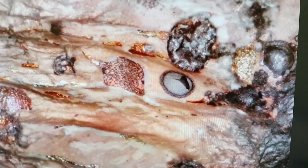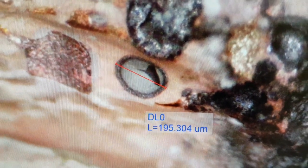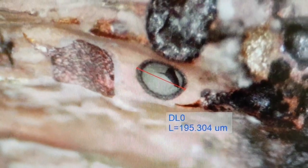So anyway, that's the look at this. I think we have a diameter of the structure here, which is around 200 microns, which is typical of an EVO, one of its sort of quantization areas it likes to stay at.